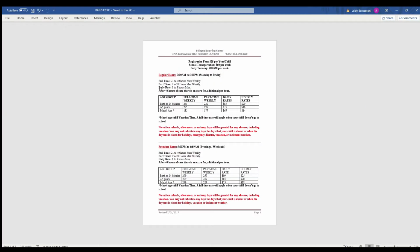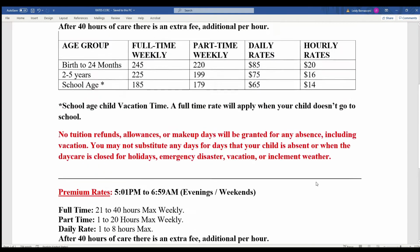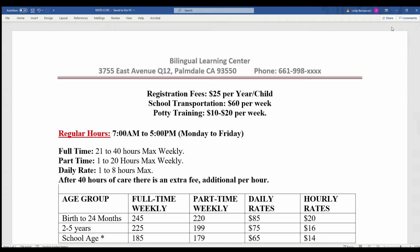This is how my rate looks. Now it has 4 different options. I have full-time, part-time, daily rates and hourly. This is for my regular hours and this is for my premium time. Let's see if I can do a different view. This view is way better. It's only one page that I'm going to be covering in this video.